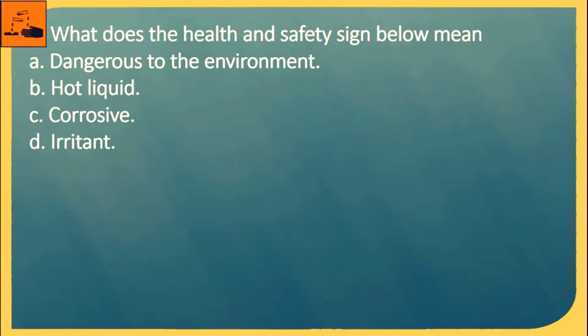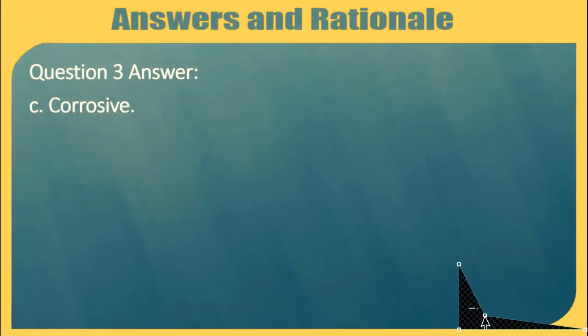Question 3. What does the health and safety sign below mean? A. Dangerous to the environment. B. Hot liquid. C. Corrosive. D. Irritant. Question 3. Answer: C. Corrosive.